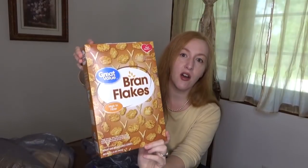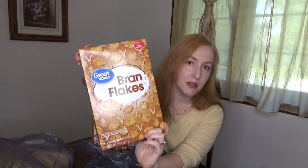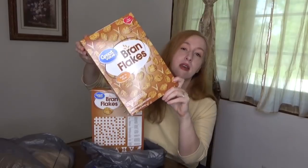Two boxes of bran flakes. My husband and I eat this a lot. Got to get our fiber in, especially since we're getting older.